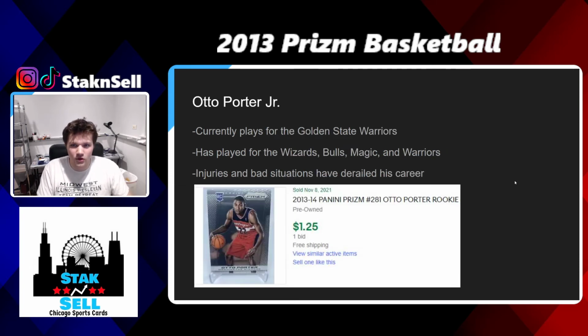Next up, Otto Porter, another guy who's a big that I want to say he went to Florida. I may be wrong on that though. Currently plays for the Golden State Warriors. So this card actually may be a buy at $1. The way Golden State's looking, I don't know if he keeps getting minutes. Maybe potentially is able to get a ring. I'm not sure. Maybe he doesn't stay there the whole time.